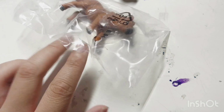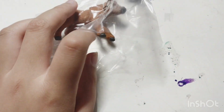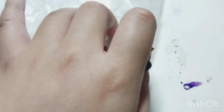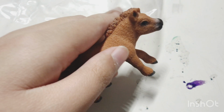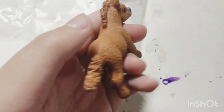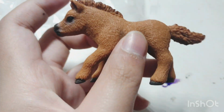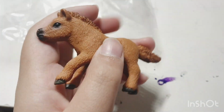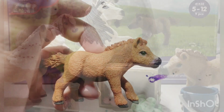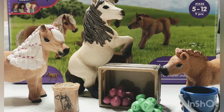Okay, and the little weeny little baby. Let's get it out. Okay, he's so tiny, and if you rub on him, you can really feel all that texture. It's just such a little detailed tiny little weeny bean.